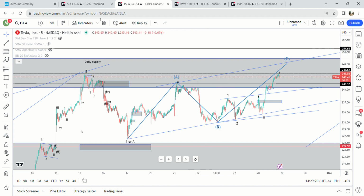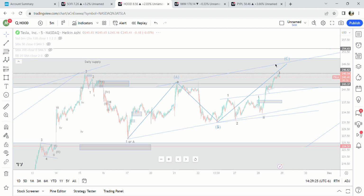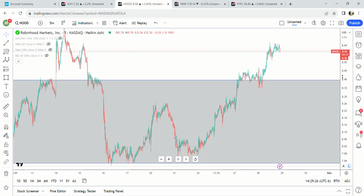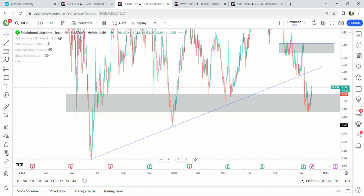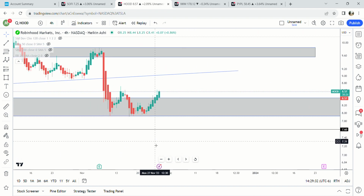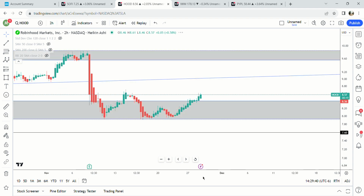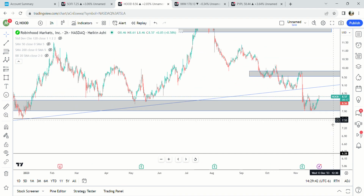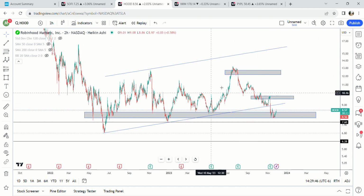What else? Hood real quick. I bought into this one yesterday too. And it's up 2%. Nice move from the lows. I bought in at like 8:30. However, this could be an ABC move right here. But again, I don't really care about the TA on this one as much. It's just a matter of this being the end of the C wave right here.